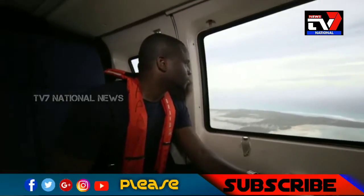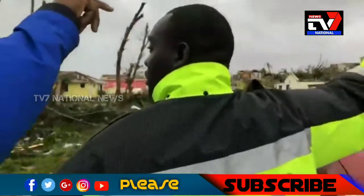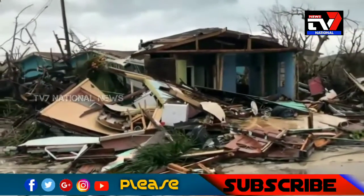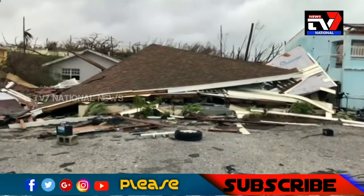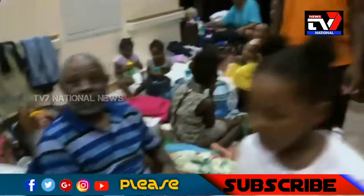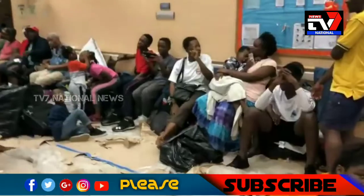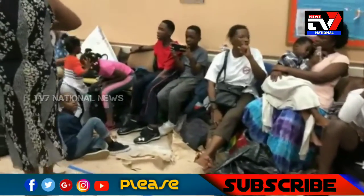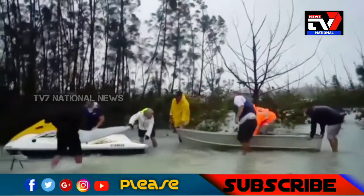Flying over the island, we surveyed the devastation. In the town of Marsh Harbor, we're with authorities as they go through these destroyed homes, looking for both survivors and those lost to Mother Nature. We head to a hospital that has turned into a makeshift shelter. These are the people here just occupying the hallway. More than 150 people, and they don't know how much longer they can continue to operate. Government officials say there are areas first responders cannot reach.